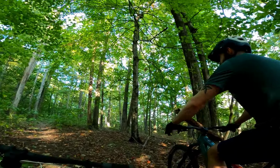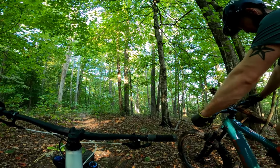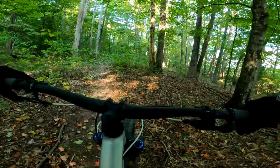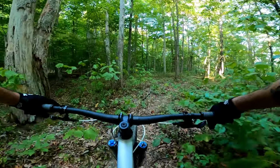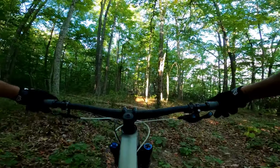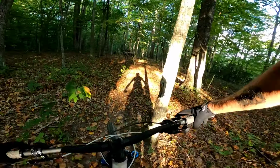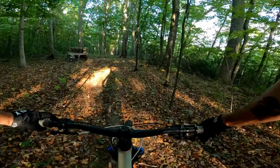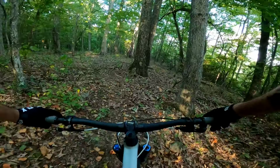What's up, buddy? You ready to go across this little ridge-ish line? Yeah, let's check it out. Not quite the ridge, but almost to the top of the hill. Oh, hello. Somebody spent some time out here shuffling some rocks around.